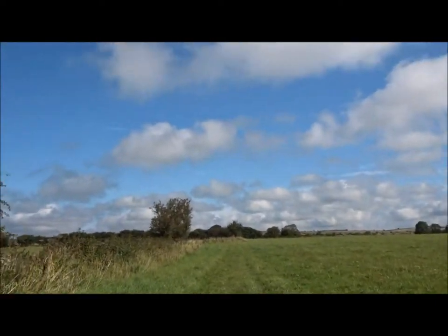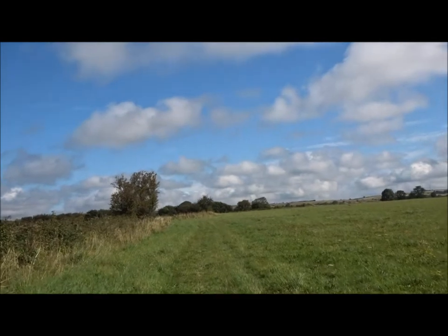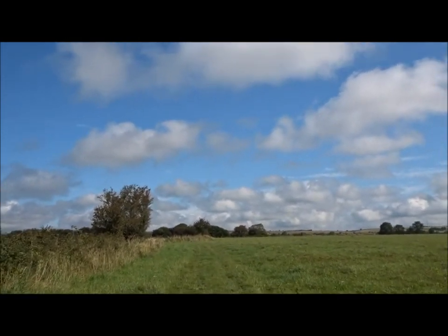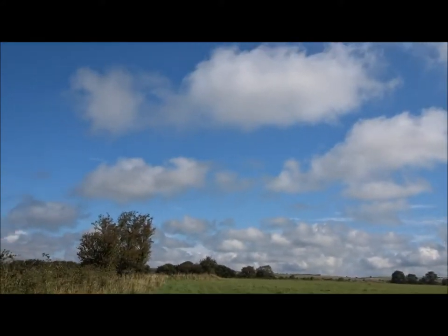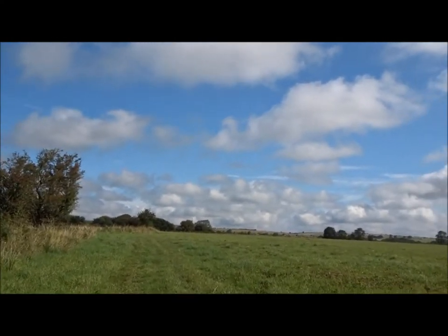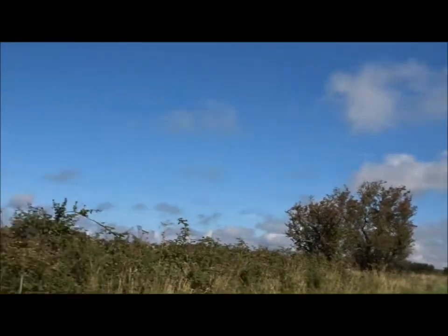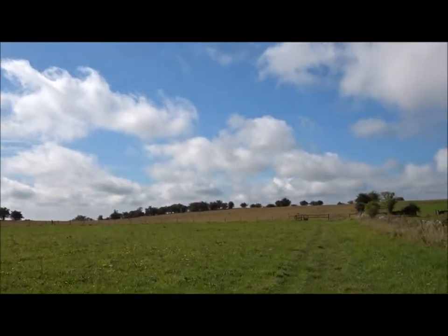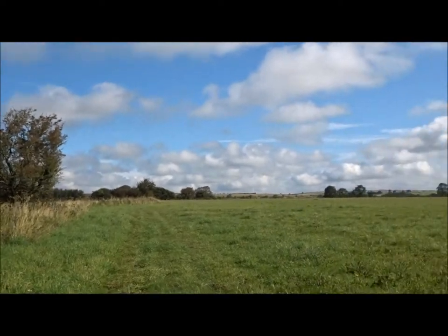I'm heading towards Piney Sleights Farm on a beautiful summer's day, the 23rd of August 2019. Over and out, so I won't be coming back on for quite a while now, unless anything particular happens, like I suddenly see a load of deer or something like that. This is just a small video to go with a load of photos I'm doing. Over and out.